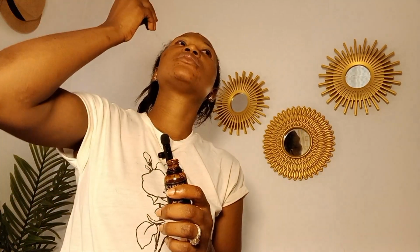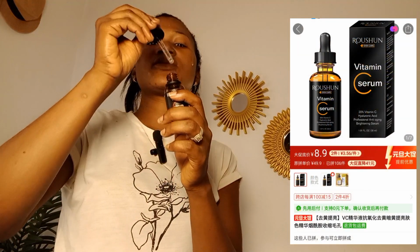The first thing I use on my face before I go out is my serum. This serum, I got it here in Nigeria for just 2,500 naira. They sell it in China as well. You can get it from China for just like 800. I think they are selling it 800 naira in China. So this is how I dress up.